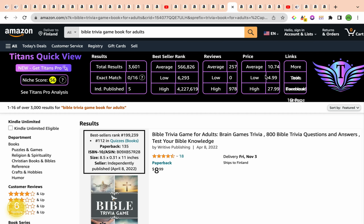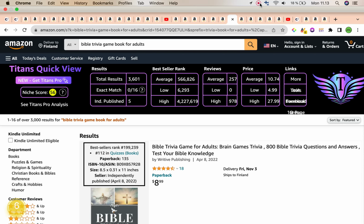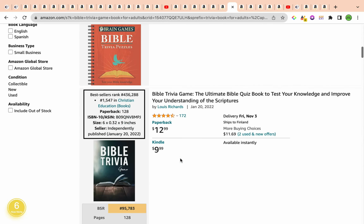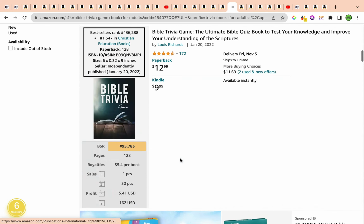Also, if you currently have anything to do with a Bible game book for adults, or a Bible coloring book for adults, it's best to create a botanical or a vintage theme for this wonderful keyword. Then again, as I said, if you currently have anything in your Amazon KDP portfolio that revolves around the Bible and it is a book for adults, go ahead and update the 7 keyword slots and add this keyword to get your book ranking for this wonderful keyword right over here as well.